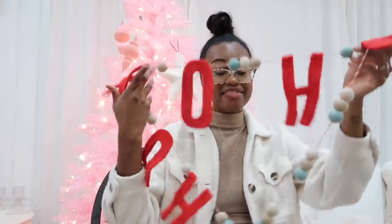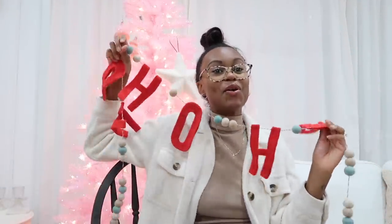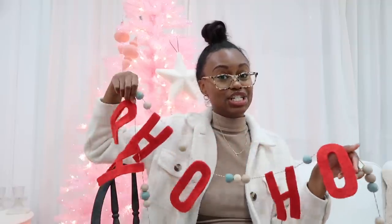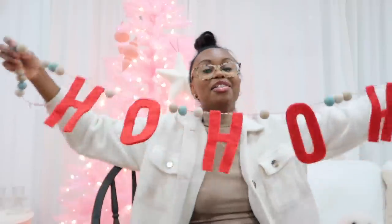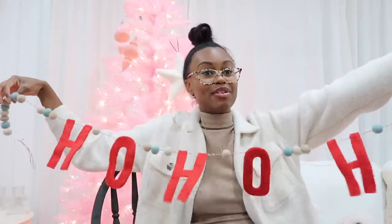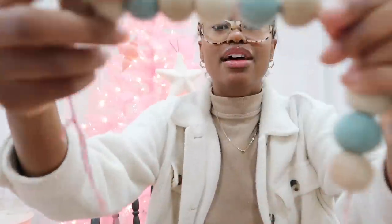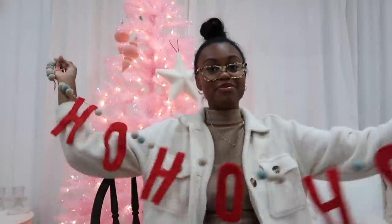Okay, and then I have this garland, which I really want to use on the fireplace mantle or in the kitchen. So I'm not sure yet. Y'all let me know whether you think I should do the ho ho ho, which is it backwards for y'all? No. Let me know whether or not you think I should do the ho ho ho in the kitchen or underneath the fireplace mantle. I just have not decided yet, but I love the felt balls on here. Keep this color in mind because I'm gonna be asking you guys about door colors later in this video. Y'all know I gotta paint my door for every season, so we will be painting her very soon.